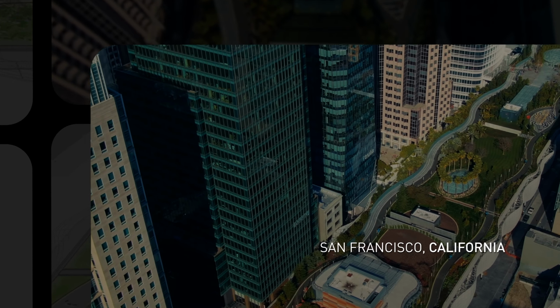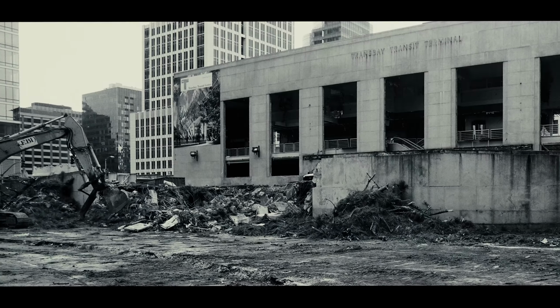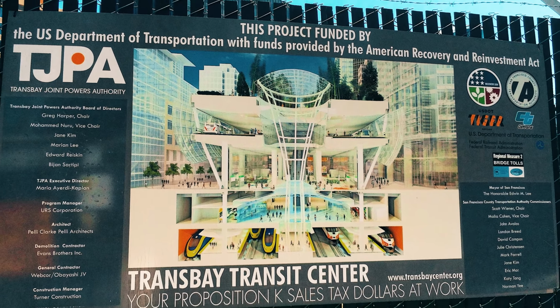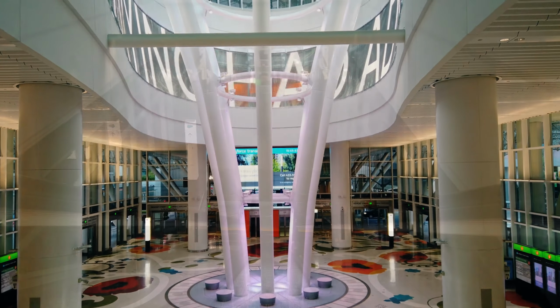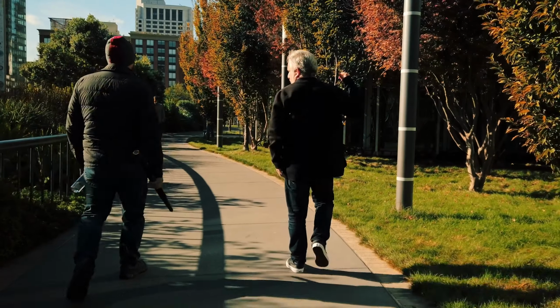The competition was for a transit center that involved the demolition of an existing terminal that was built in the 1930s. It was intended to become the new hub for multimodal transit, buses, local Muni, and ultimately the end terminal station of the high-speed rail line coming from Southern California to Northern California. And our team proposed that the top of the transit center would be a public park open to everyone all the time.